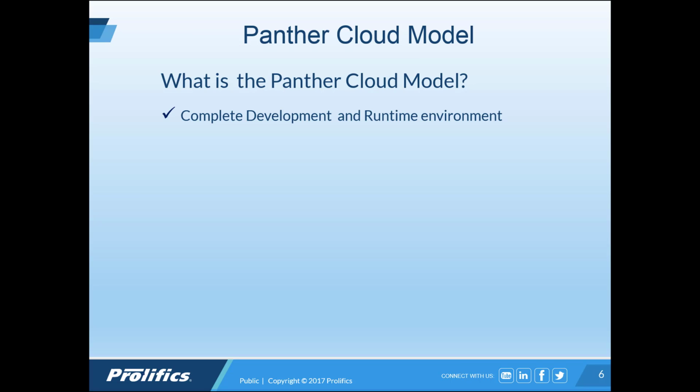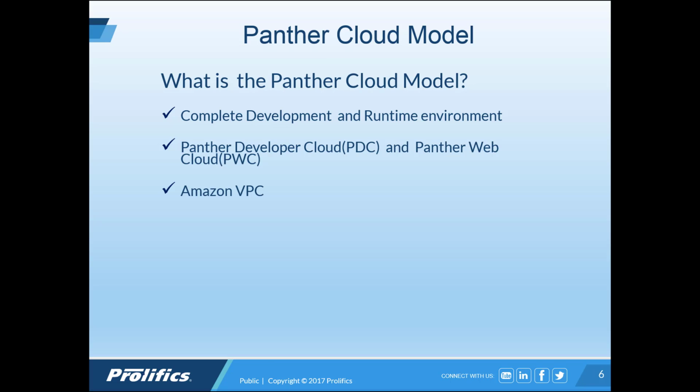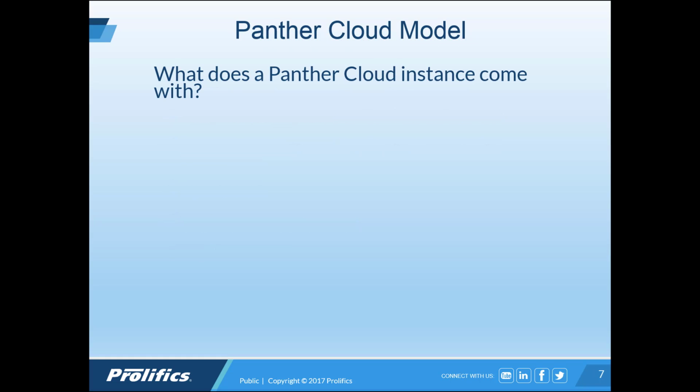So what is this Panther cloud model? It is a complete self-contained framework for your Panther development and runtime environment. Prolifics will provide you with an already configured Panther Developer Cloud Instance, PDC, and a Panther Web Cloud Instance, PWC, which is your runtime environment. We are utilizing Amazon Web Services Virtual Private Cloud. Your Panther Cloud instance will be subscription-based, and the supported platforms are Windows and Red Hat.